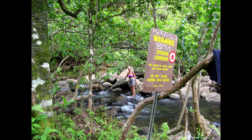Then you look around, and you see it's about a 45-degree angle off to your left if you're staring at that sign. You cross the river right there. Then you pick up, wow, this is gorgeous. Then you pick up the trail again, and it goes through another little area.